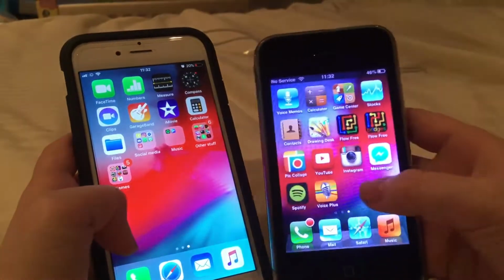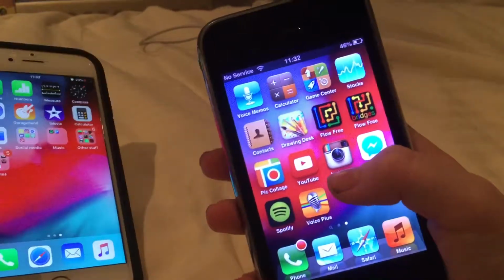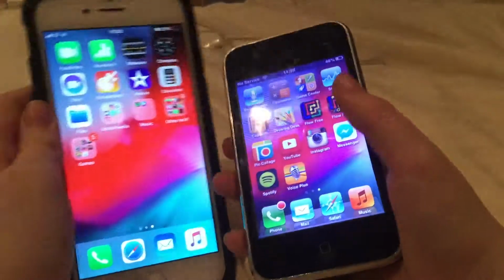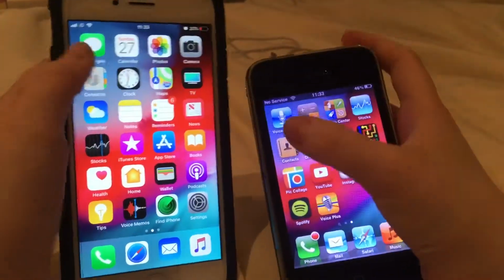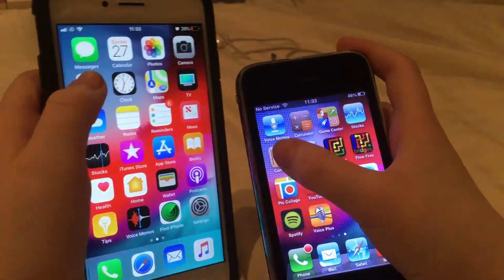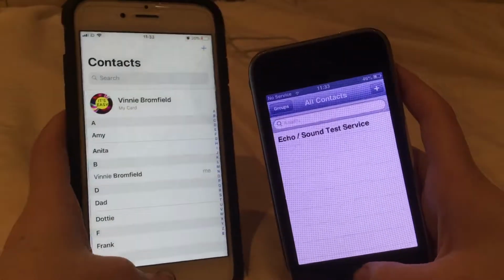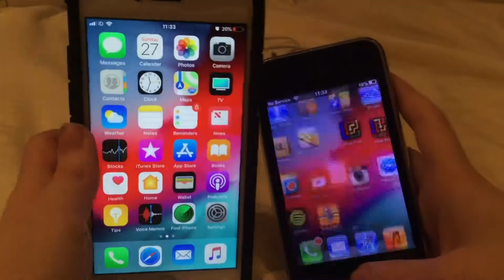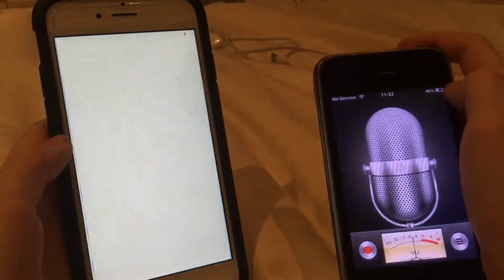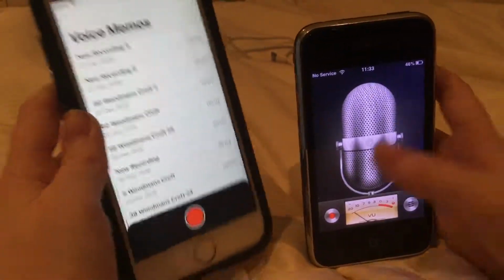And can I just mention that the newest version of Instagram that I could get on my iPhone 3GS is so old that it has the old Instagram logo. I mean, look at that. So I think to finish it off, we'll do two more. So contacts, 3, 2, 1. Oh, that wasn't very good, but I can tell that this one loaded it faster. And then voice memos, 3, 2, 1. This one, the iPhone 6S loaded it just faster.